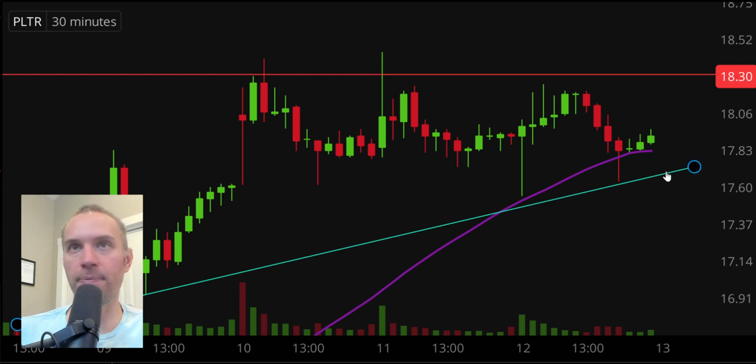But more of the story, that trend line there has been a level of support. You would want to see it act as support. That's what happened today. And moving into the future, you continue to want to see that level act as support. And then on the flip side of things, still have this level up here at 1830 as that main area of resistance. Got somewhat close to it right there.